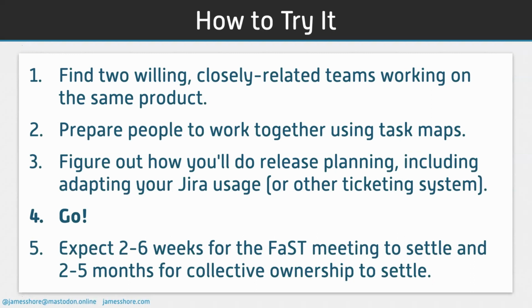I find that it takes 2 to 6 weeks for the FAST meeting itself to become second nature, and 2 to 5 months for the collective ownership to really come through, because again, that's the hard part, not FAST itself.